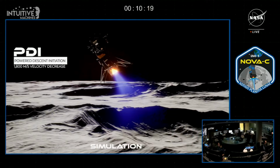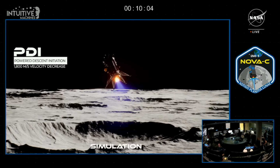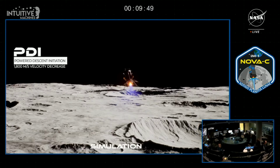Yeah, that data is going into the flight controllers, and what you're seeing on your screen right now is just to give you an idea of the vehicle's attitude. You heard them talking about moving to a burn attitude. This is what we expect Nova C is doing right now. It is a simulation on the large screen, just to give you an idea of what's happening over these critical approximately 10, 11 minutes of PDI, powered descent initiation, trying to slow Nova C down, bring that acceleration down to about 1,800 meters per second.